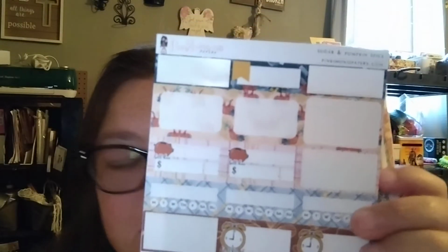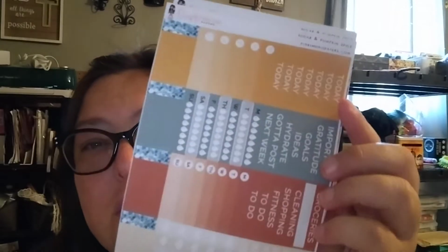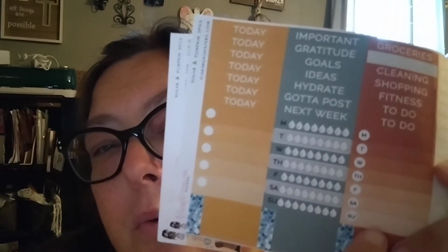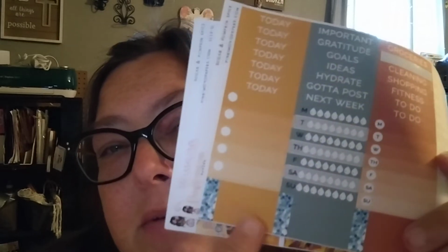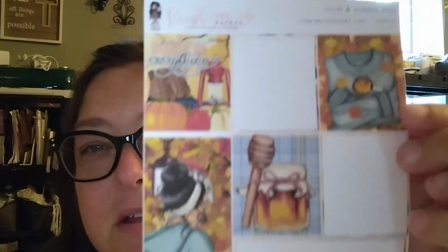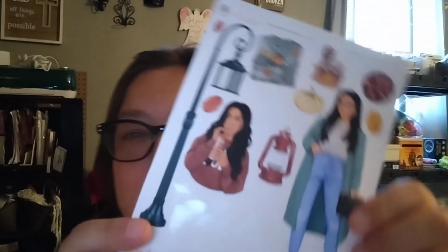There's full boxes with check on there. And then there's half boxes. Then your drinking to do, this is your drinking, then your weekly, some more weekly, some more washi and half on there. And then these half boxes with pictures of the cozy vibe that's going on. And like I said, I used a lot of these right here for the spreads for September already. And the same with these.